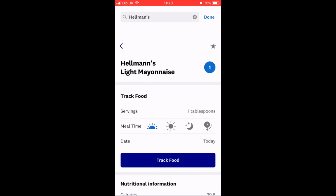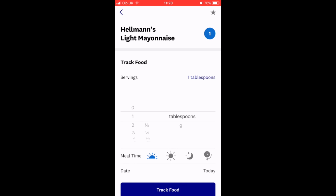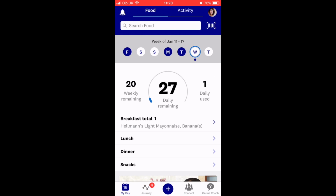Once you find it, it will take you to its page, and then you can either track it or you can adjust the quantities by clicking on the serving tab, and then you can change it to grams, mils, tablespoons, serving, whatever you would like. When you do find the quantity that you would like it in, you simply scroll down and track the food, and that means that the food has been tracked and it'll be deducted from your daily allowance. And you'll see on the side it says daily used 1 point, and that is the mayonnaise tracked, and it's as simple as that. It's really easy and it's a great tool to have.